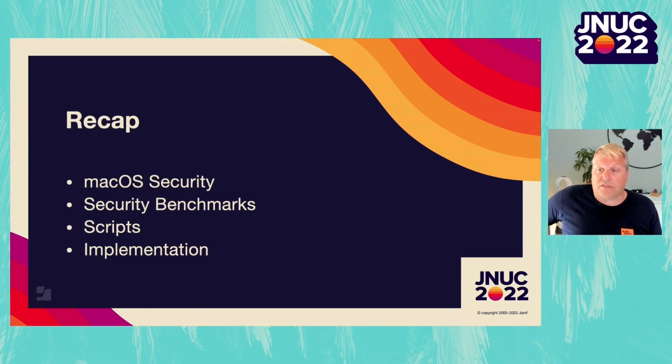We talked about the CIS script I built to help you understand the state of your device based on the CIS benchmarks, and how the script is structured and can run locally to create reports and or remediation. I showed how to implement the CIS script into the Jamf Pro server and how you can control the script with a configuration profile and monitor the results.